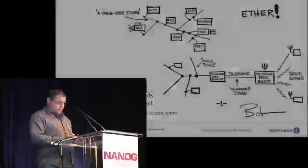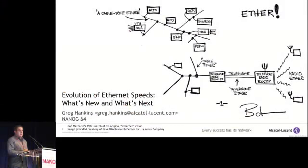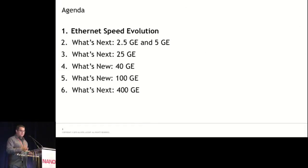Hi, thanks, Tony. So I've given this presentation in various versions and evolutions for about 10 years, and I used this opening slide before, but I wanted to bring it back because this diagram was drawn 42 years ago. I'm always impressed and struck by how much they got right. Now, over 40 years later, Ethernet is the predominant networking technology in use today, and it continues to evolve. So I think it's cool to show this historical diagram.